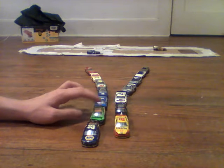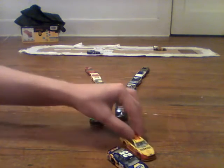Oh, no cars are taken yet. I mean, one is, but that's it. So we're just going to turn down to the corner.